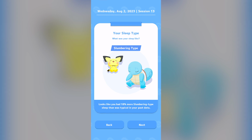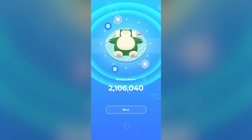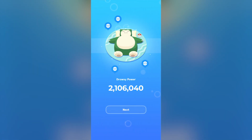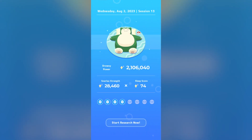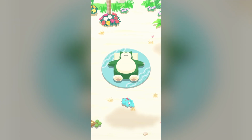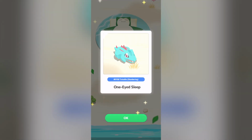But this number for your sleep score is important because when you finish your research, you then multiply that sleep score that you've attained with the Snorlax score, and that becomes your Drowzee score. And the higher that number is, the more Pokemon will come to your camp, the rarer the Pokemon will come to your camp. And this is where the gotta catch 'em all type of gameplay comes in, because you want to build up as best a team as you can.